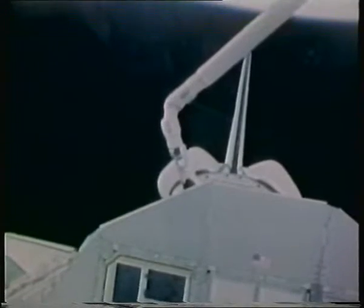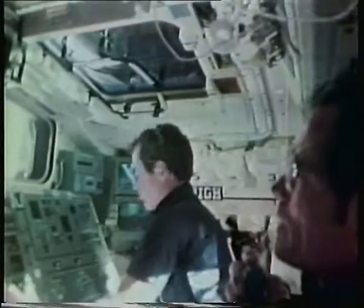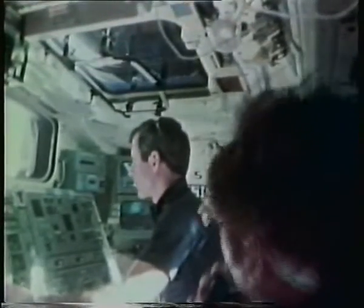This is the starboard grapple fixture of LDEF that we used for the deploy. Essentially the payload's tied down in the bay with some latches, and once the RMS has it securely grappled, Crip released the latches, and we pulled it out and put it through its paces for a couple hours, and very steadily poised the orbiter in the right attitude and released the payload rates.